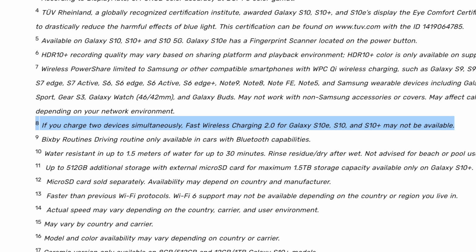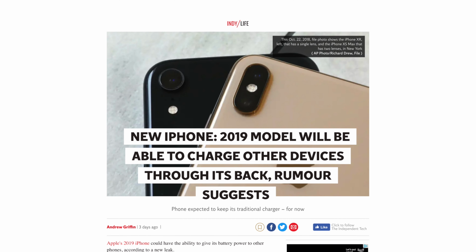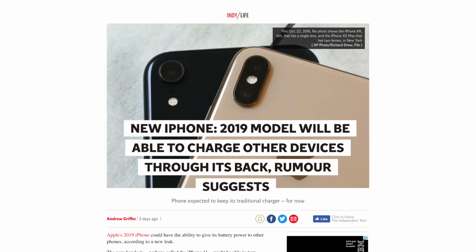Now, the most practical use case for me is that you can actually plug the S10 into the wall and wirelessly charge another device on top of it. Fast Charging 2.0 won't work through the wall due to heat concerns, but it's still perfect for fully charging another device and your S10 at the same time with only one charger. You can't do this yet with any iPhone, but there are rumors of Apple adding a similar feature to their 2019 iPhone lineup.